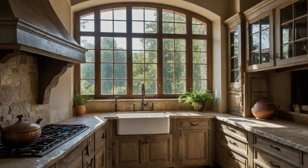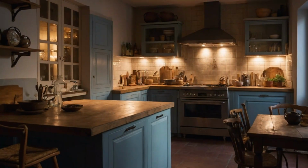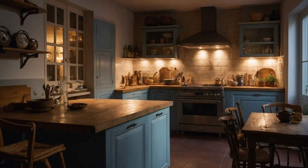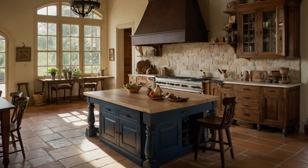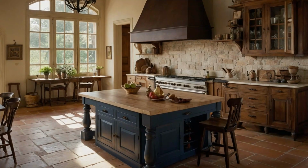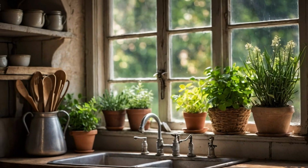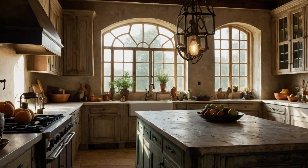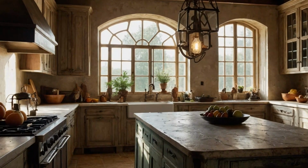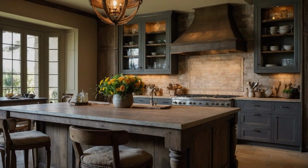Antique and vintage pieces. Incorporating antique or vintage pieces is another hallmark of the French country style. Whether it's a set of old ceramic plates, a vintage dresser turned into a sideboard, or a weathered wooden table, these items add character and soul to the kitchen. Antiques don't just add to the aesthetic, they also help tell the story of the space, giving it a lived-in, personal touch. For the most authentic look, mix and match different eras and styles, such as vintage lighting, retro pottery, or even an old-fashioned breadboard.